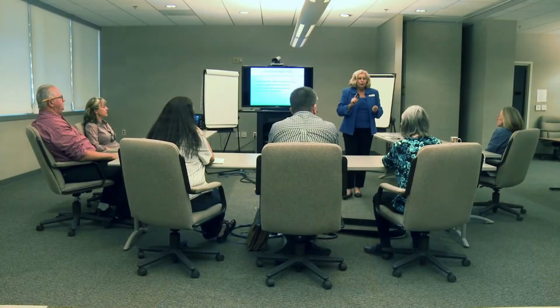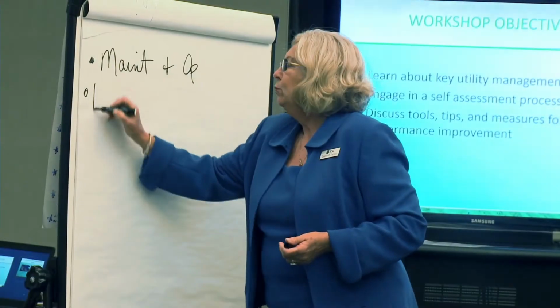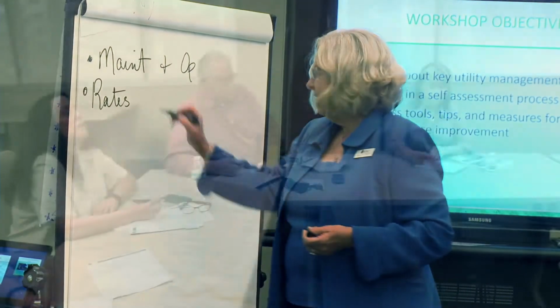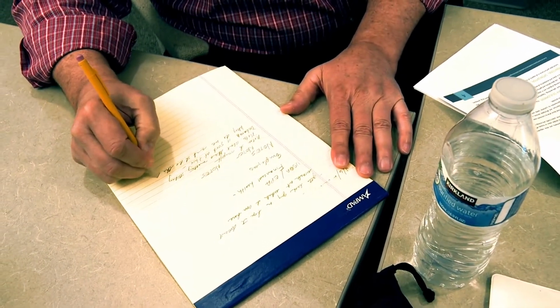It's a rating, a ranking, and a plotting. And this creates a self-assessment for the utility. And that self-assessment allows you to rate and rank high, medium to low, where you feel your utility is in each of the 10 utility management areas. And when you leave the workshop, you actually have a plan for your system that you can take back and focus on anything that needs to be corrected or adjusted or worked on within the system.